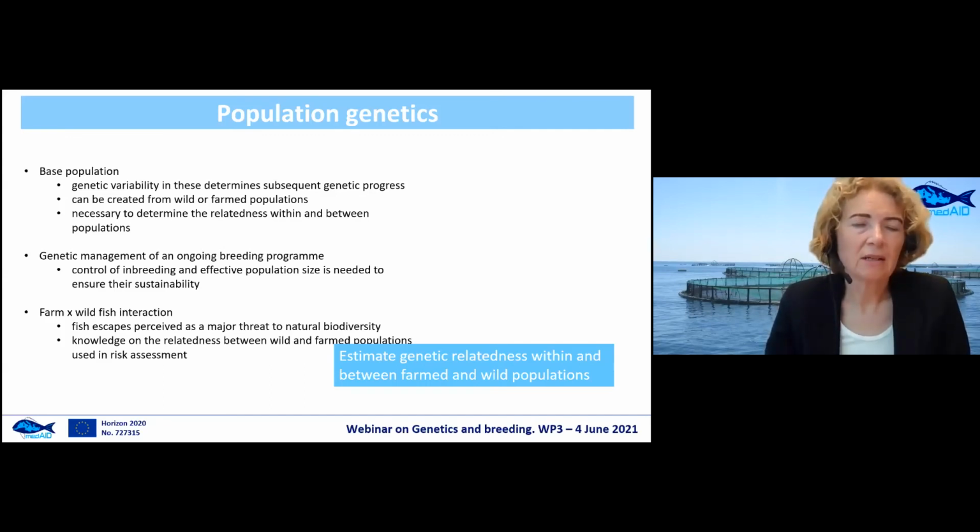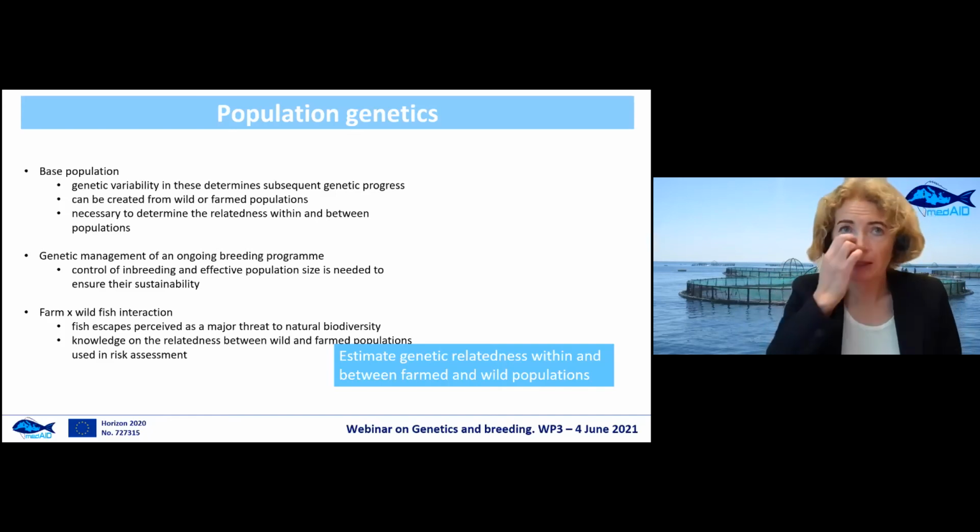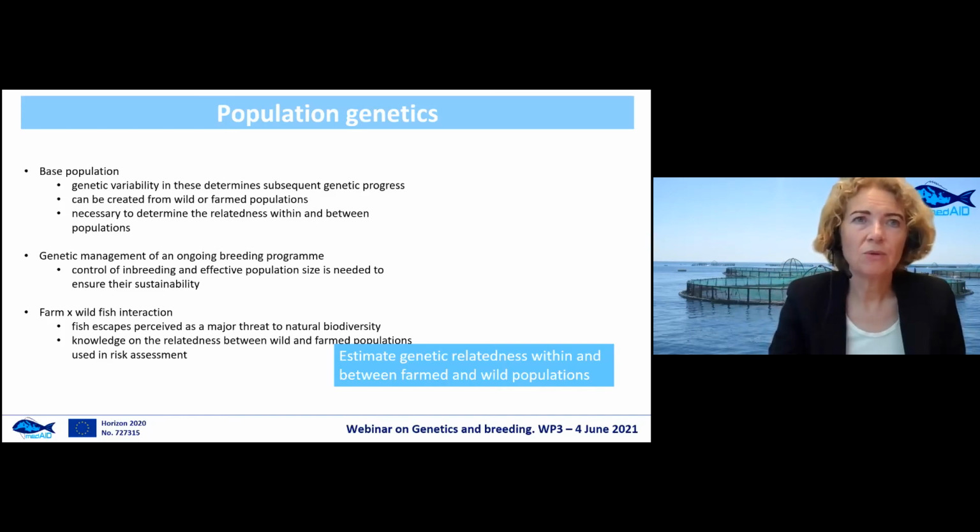The third one is that it's good to have information about both the farmed and the wild population on their genetic relationship, for farm and wild fish interaction. Fish escapes are perceived as a major threat to natural biodiversity. We don't want to have escaped fish in the wild, of course, and knowledge on the relatedness between wild and farm populations can be used in risk assessment for this, to see how separated the populations actually are.